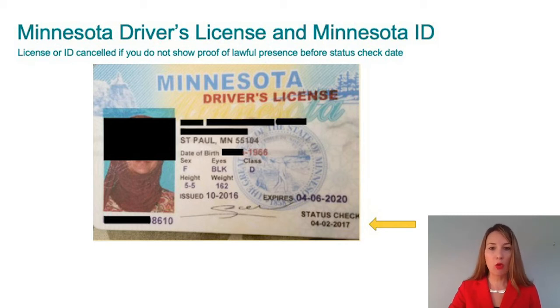About 2 months before that date, you will receive a letter from the Minnesota Driver and Vehicle Services Office that asks you to provide proof of your continued valid immigration status. If you do not do this, and if you are pulled over by a police officer, you could receive a ticket for driving with a canceled driver's license.